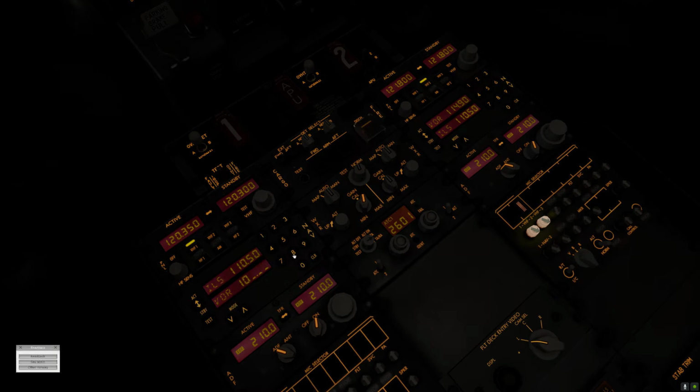Zibo 7378. Expect runway 22. Expect runway 22, Zibo 7378.